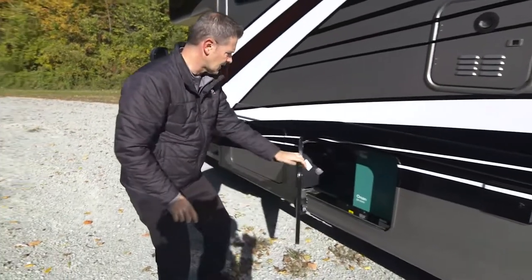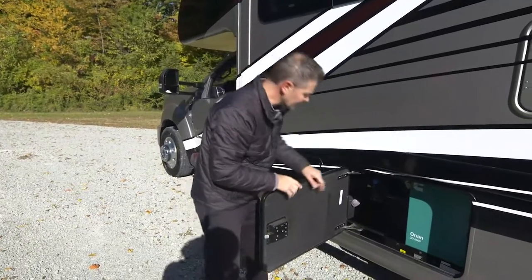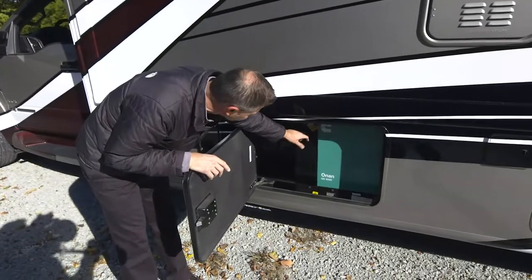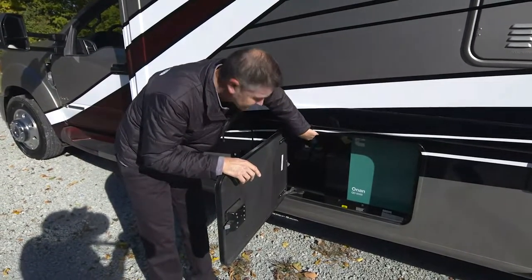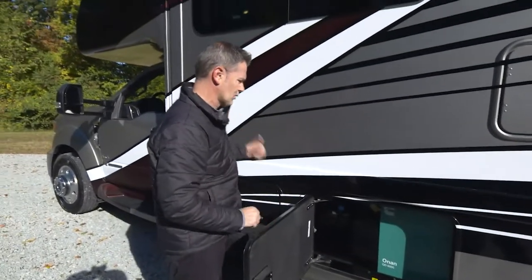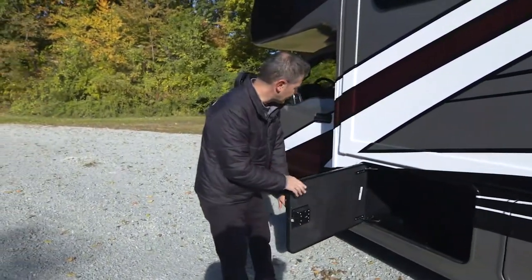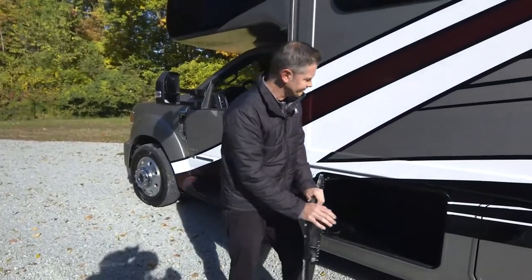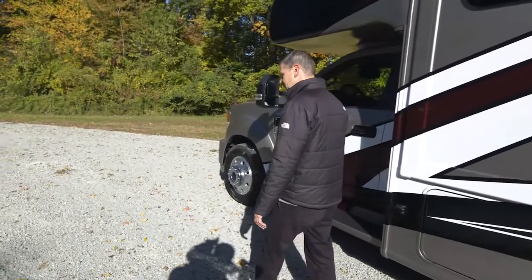How about our generator? Onan Quiet Diesel 6,000 watt generator. You can start it from here if you need to. You have hours on it so you can keep up with your maintenance. And there's also a breaker out here in the event that it's not running. DEF tank is right here. You can keep an eye on that on the dashboard, as that does so many things for you. And finally, we have another large storage bay. How about that? I told you. It's good for so many things.